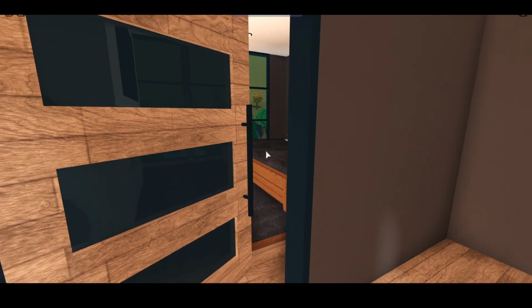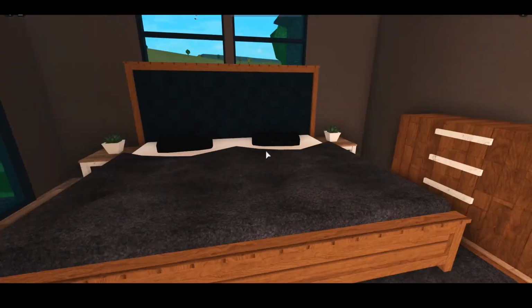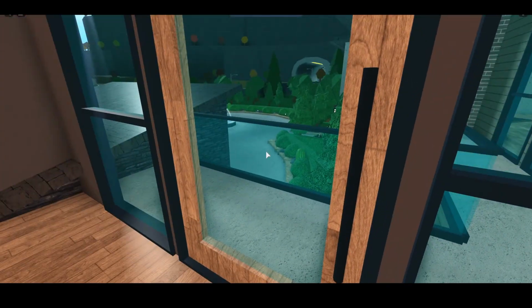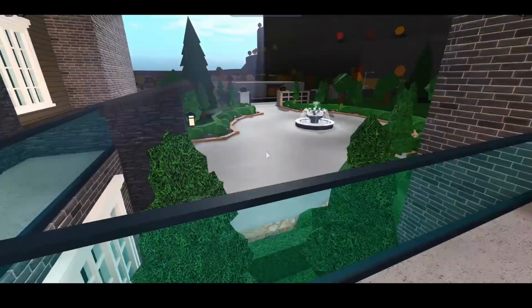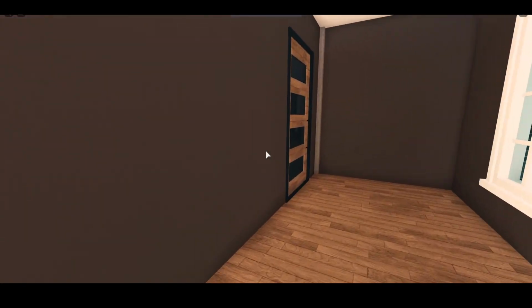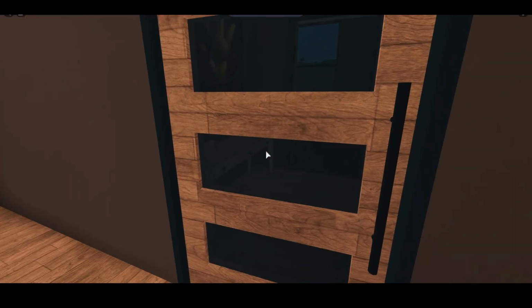And then in here, we have another bedroom. And in here, we have another bedroom. And out here, we have a not heavily decorated balcony at all. And here is the master bedroom.